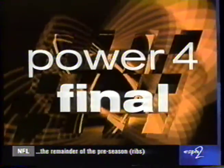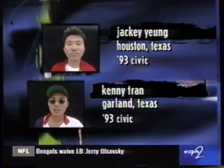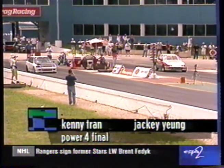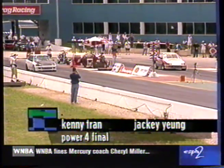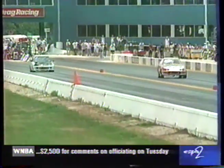Our next final category will be in the Power 4. This is for four-cylinder cars. Jackie Young from Houston, Texas against Kenny Tran from Garland, Texas. They're allowed two power adders, that is nitrous oxide injection and turbochargers. A pair of Honda Civics, both 93 vintage. That's unusual in the final.